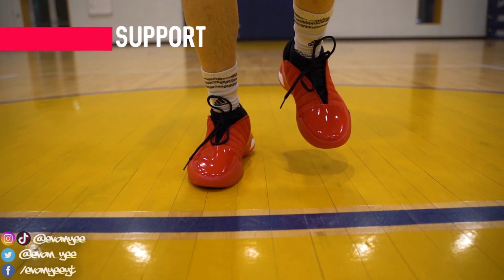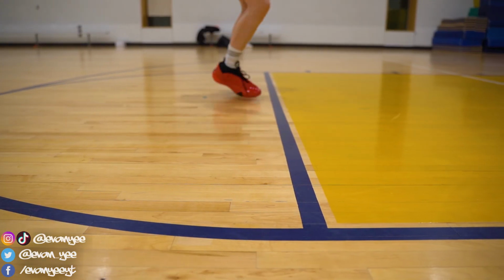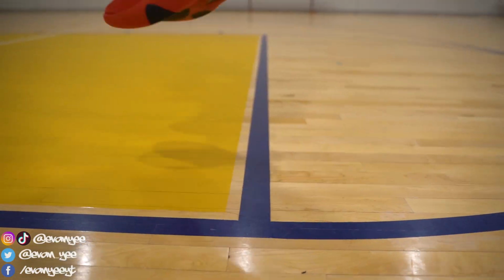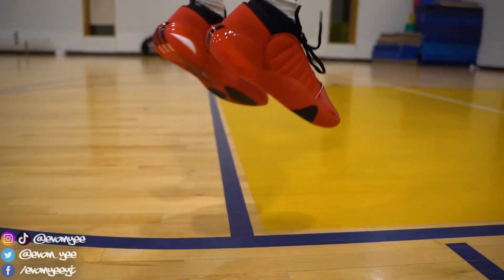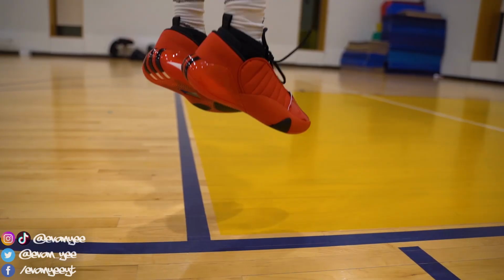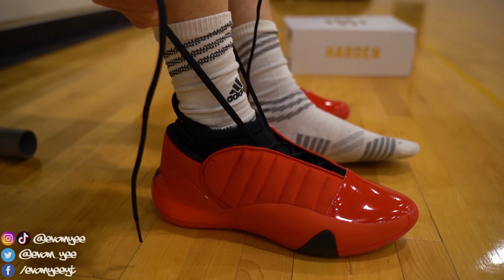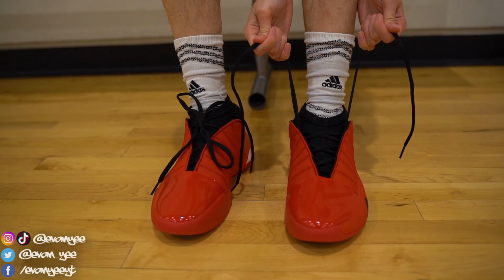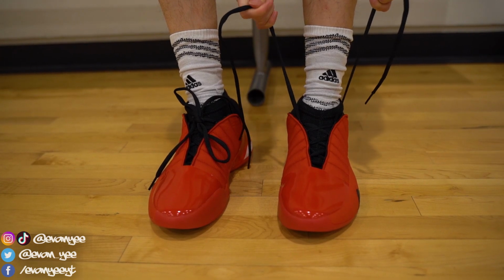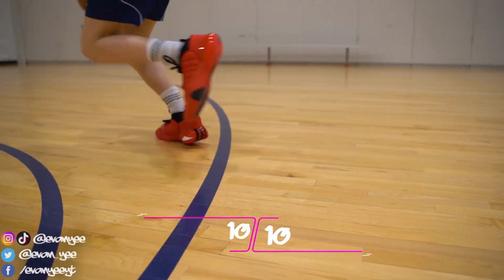Now moving on to the support and the lockdown. Now support is great, of course, with the boost midsole. The textile upper protects your feet when going laterally. Lockdown is the best part of the sneaker. While it's got that sock-like feel like you had in the Trae Youngs, it's not as tight and you definitely feel more comfortable while being locked in. The laces are also super long. You could damn near triple knot these shoes. And when you pull on the laces, you can see that the top of the shoe actually collapses inwardly, so you know you're about to be locked in there. Rating 10 out of 10. I don't know how you can get better than this.